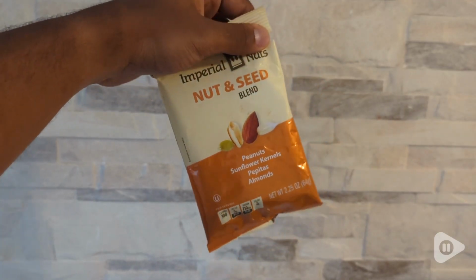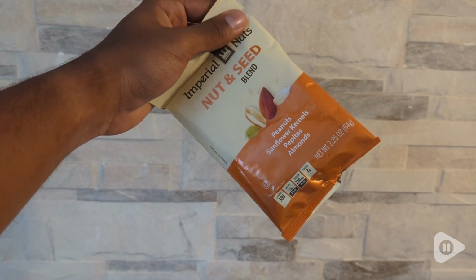It's nice to add this to any one of your meals. I do this with my oatmeal. I eat oatmeal a lot. Or if you just want to grab one of these packs, put it in your backpack, and this is your snack to go, to share with other people.